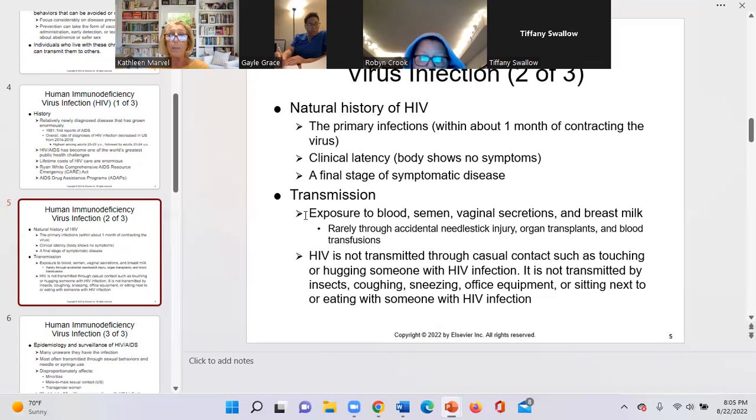Okay, so how is it transmitted? Several ways. Exposure to blood, semen, vaginal secretions, and breast milk. HIV is not transmitted through casual contact such as touching or hugging. It's not transmitted by insects, coughing, sneezing, office equipment, or sitting next to somebody. Okay. You will get asked about transmission. So know that.